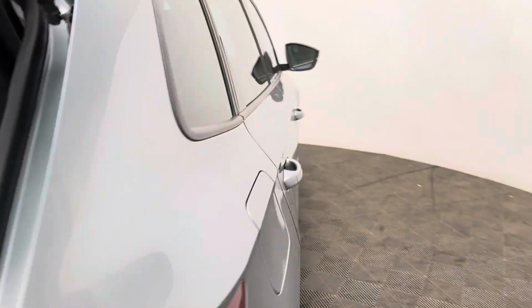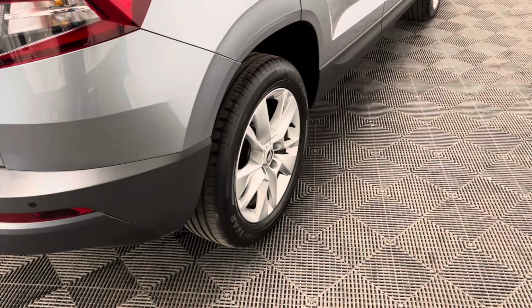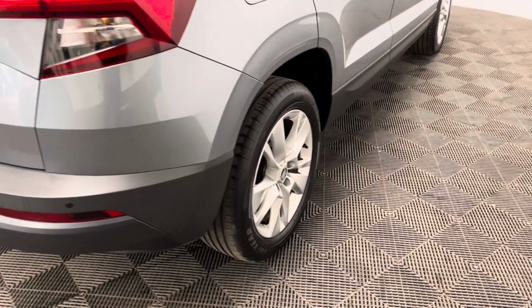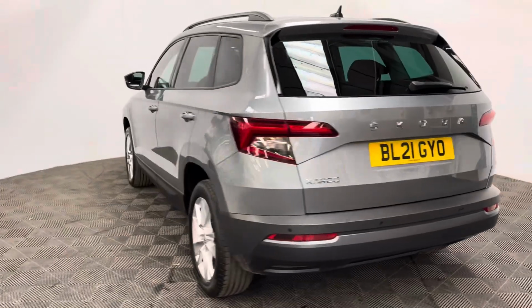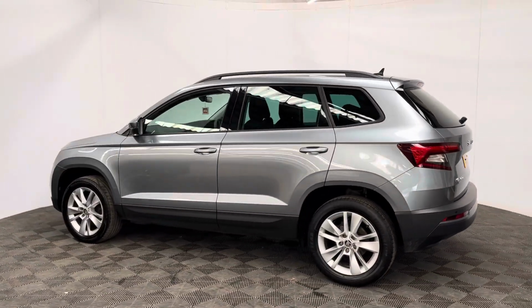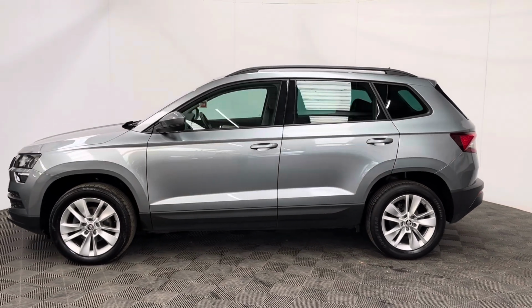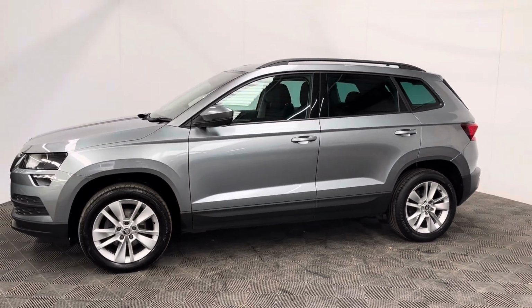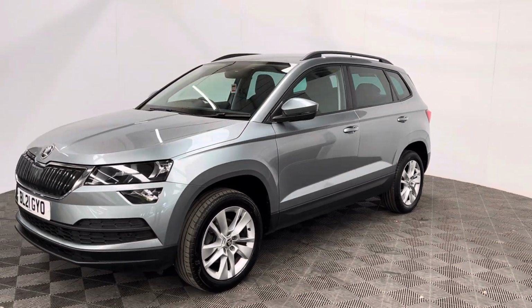Externally, the car comes with LED daytime running lights, the 17-inch alloy wheels, and also rear parking sensors. The car's also been independently inspected by the AA, who've been through a 128-point check for your peace of mind. And you'll also receive 12 months AA breakdown cover, a 3-month warranty that you can extend up to 3 years, and we can help you finance the car with no deposit up to 5 years.